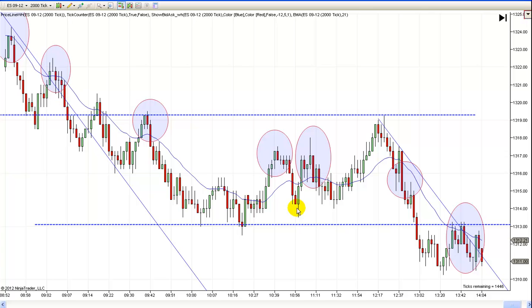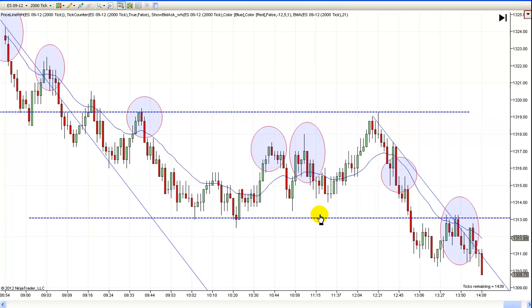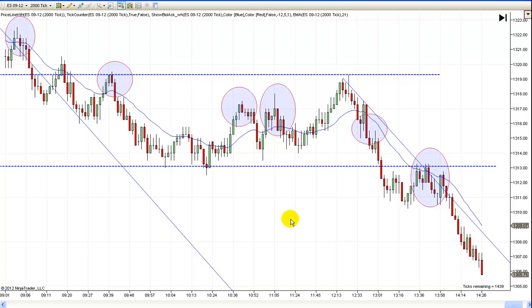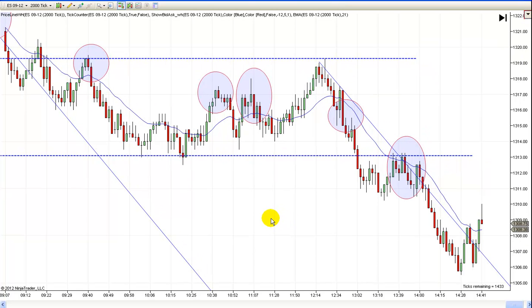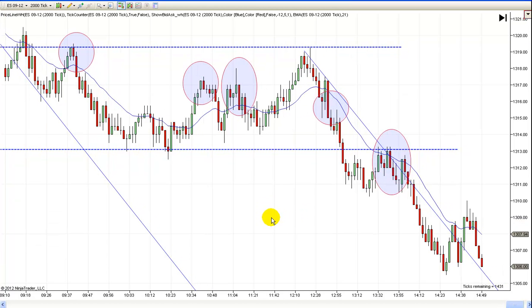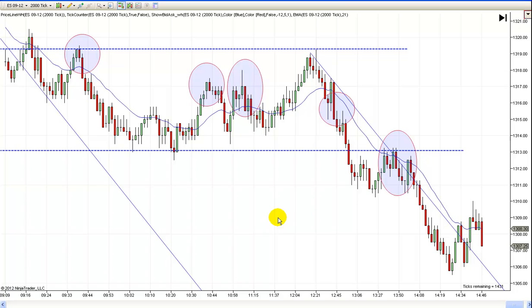There was a little rejection right here that looked like it was going to be rejection that quickly failed, and there was a setup right here to go long. There was actually a setup right here, and they both would have worked, but they just weren't great setups, so that's the reason I did not mark them. If you saw them and took them, they weren't wrong. They're just not the high quality setups that we want to take to ensure that we're going to make money and not have a losing trade. They're a little bit more risky.